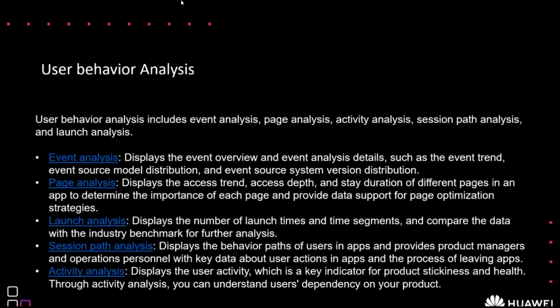And for the page analysis, it will display the access trend, access depth, and the stay duration of different pages in app to determine the importance of each page and provide data supporting for page optimization strategies. And also we have the launch analysis, which will display the number of launch time and time segments and compare the data with the industry benchmark for further analysis.